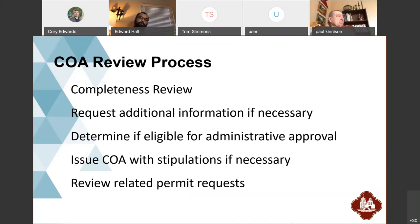The review authority is for the property, and so it doesn't really matter if it's in the front yard or the backyard. Now, obviously, backyard interventions tend to be more eligible for administrative approval than front yard. So that's sort of the distinction. Some things might require commission action if they're more visible. But the COA requirement is the same regardless of location on the property.